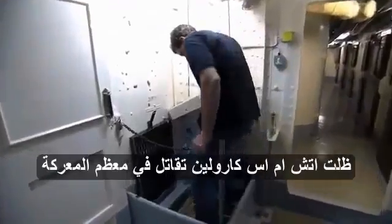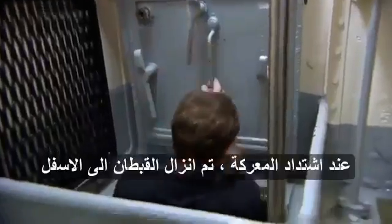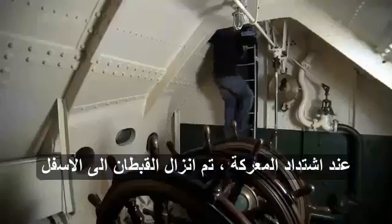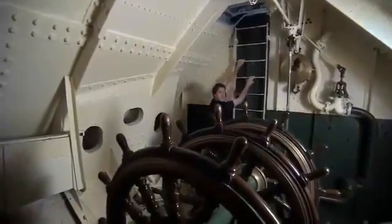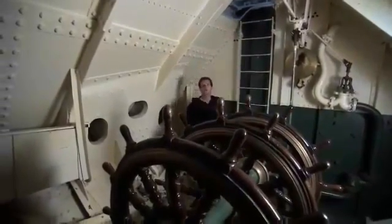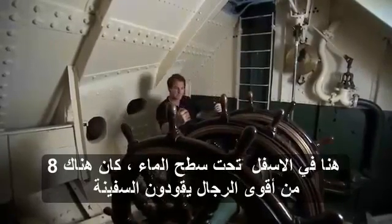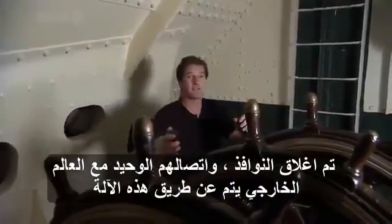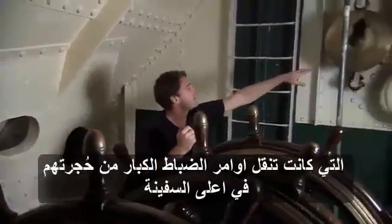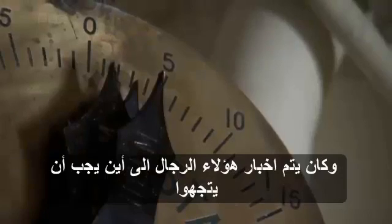For part of the battle, HMS Caroline was in the thick of it. As the fighting raged, the helmsman would have been sent below. Down here, deep below the waterlines, where 8 of the strongest men on board would have steered the ship, that hatch would have been locked. Their only connection with the outside world was this mechanism here, which transmitted the orders of the officers in command of the ship high up on the bridge, telling these men which course to steer.